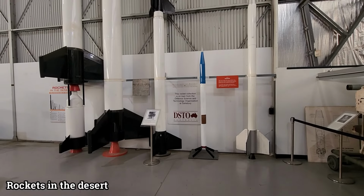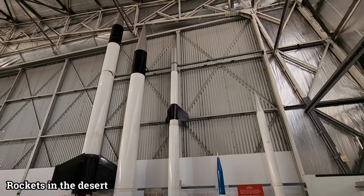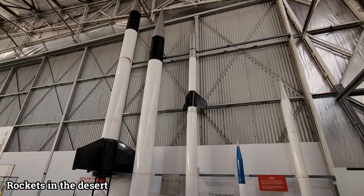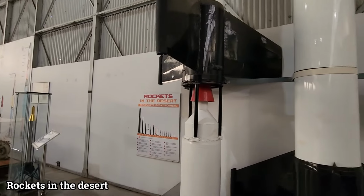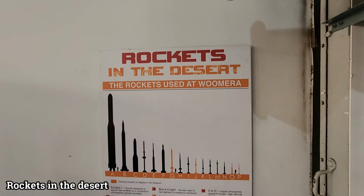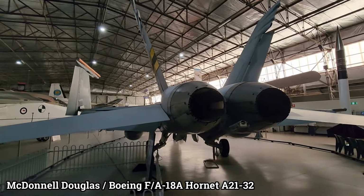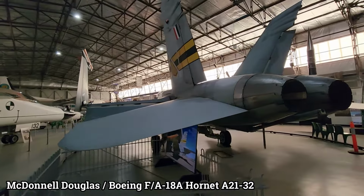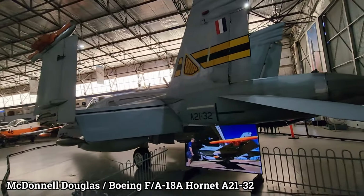A fascinating but often forgotten part of Australia's recent history was the pioneering work carried out in Woomera that was related to rocketry. Established in 1947, Woomera played a vital role in space and defence research, hosting British, American and Australian missile programs. Woomera also supported military aircraft trials, including the RAAF's FA-18 Hornet program.